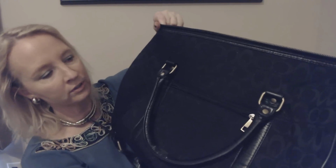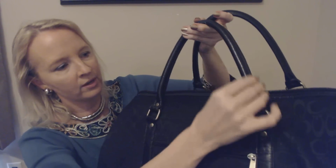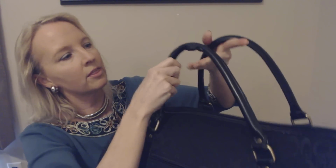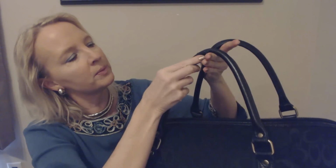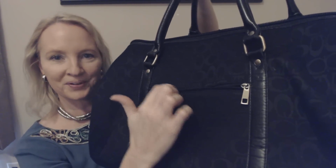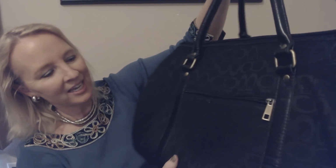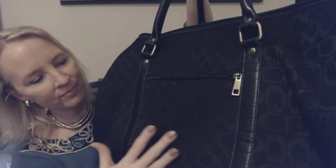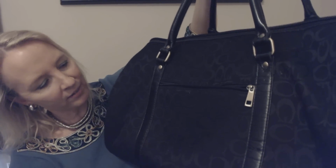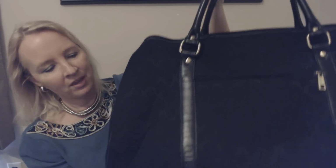This is Coach, and again, I don't know if it's real or not, but you have handles here. These are nice, thick. Oh, they're messed up right there a little bit. Nice thick handles, and it does have a zippered compartment. So if I needed a giant purse, I could use it for that. And it has the C design on it. Well, it almost looks like a G, but I don't know.